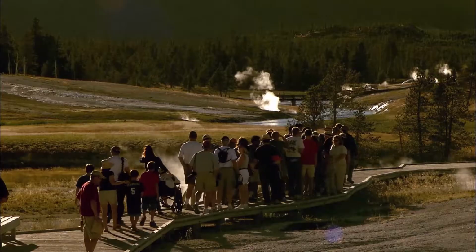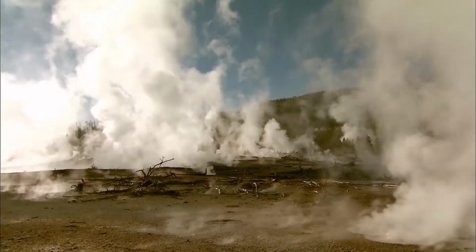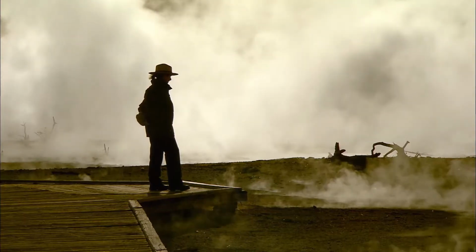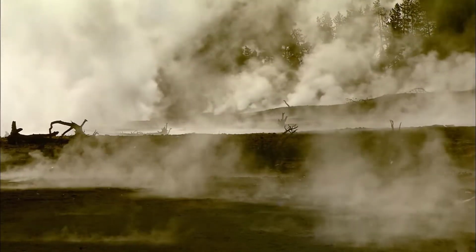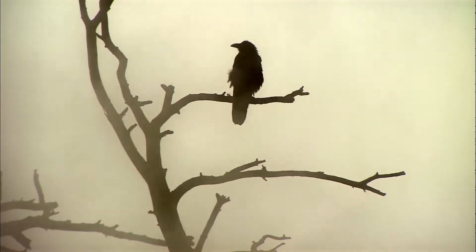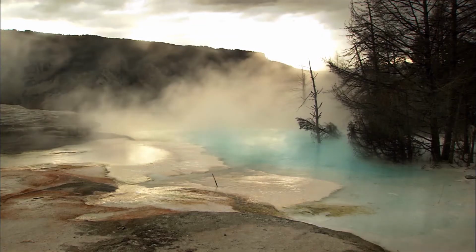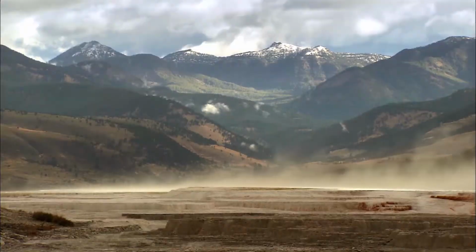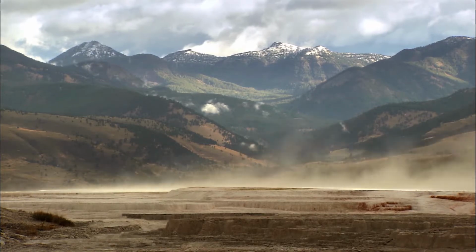On the surface of a supervolcano, there are plenty of signs of unrest. An eruptive past produced an unearthly landscape. So this has occurred several times at Yellowstone, 3 times specifically, with very large eruptions, and that lays the groundwork for everything that we see at Yellowstone today.